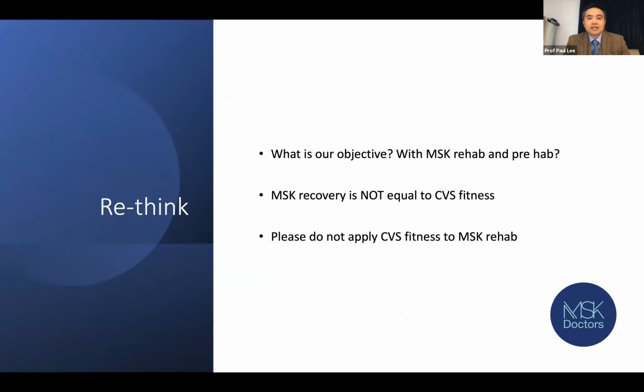Now, once we have talked about that, we want to start thinking about what we are trying to do. As I mentioned earlier, MSK rehab is very different from cardiovascular rehab or even respiratory rehab. They are very, very different things. What is our objective? What are we trying to achieve with MSK rehab? It is not the same as cardiovascular fitness. It should not and does not apply, at least at the very beginning. Yes, of course, once the patient is getting better and has trained better, then we want to push their cardiovascular fitness and go back to return to play. But what I'm talking about right now is the very beginning.